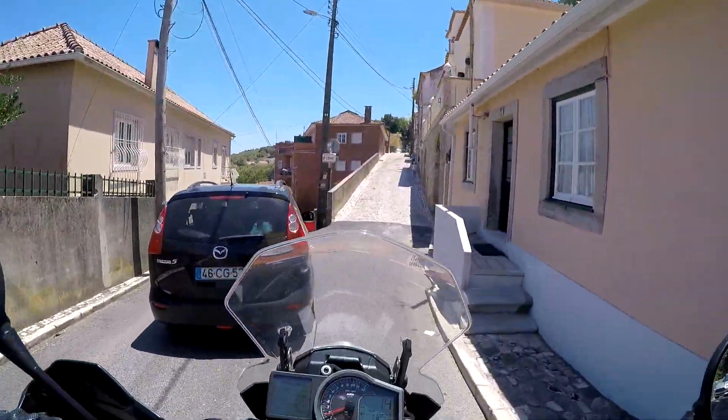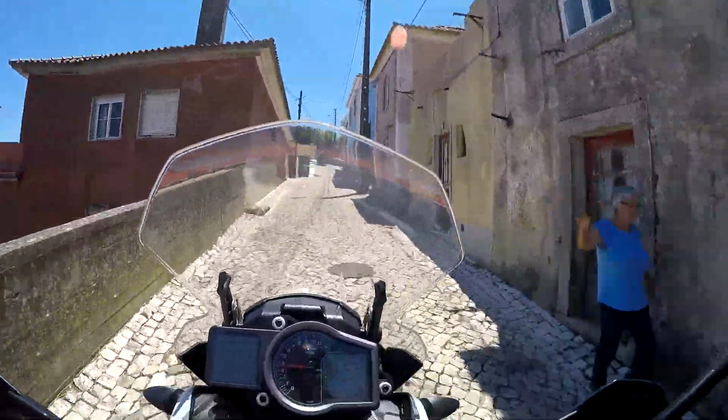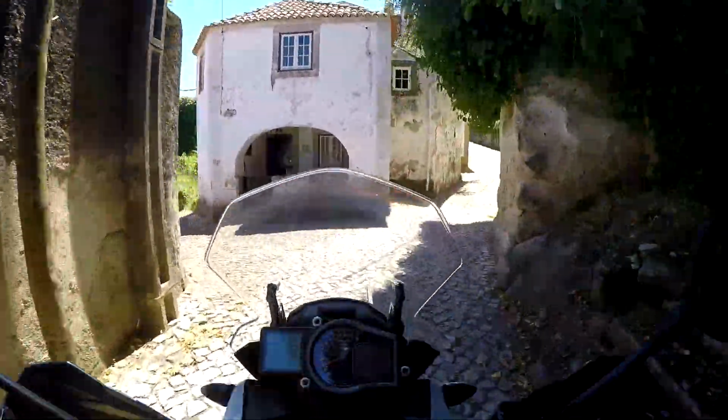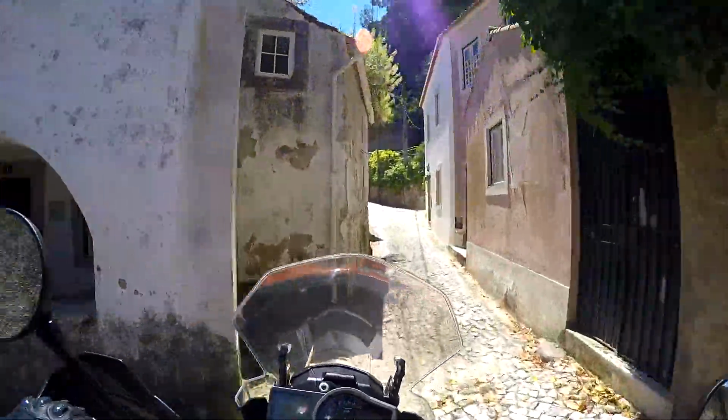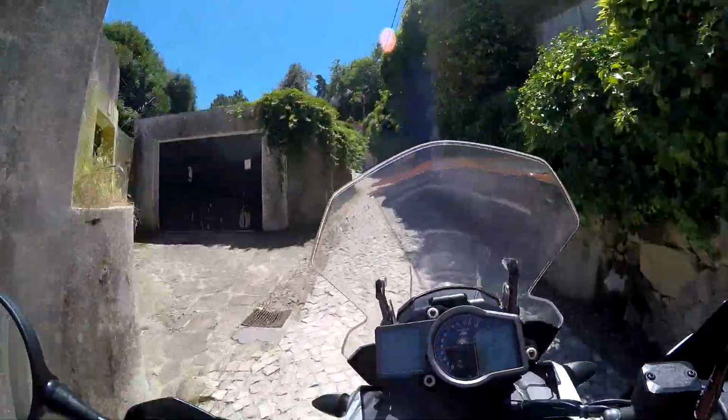I wonder what's up here. Let's adventure up here. I suppose at night the headlamp will work as it should be. Oh, this is cool. I've never been here. And I am adventuring on an adventure bike.